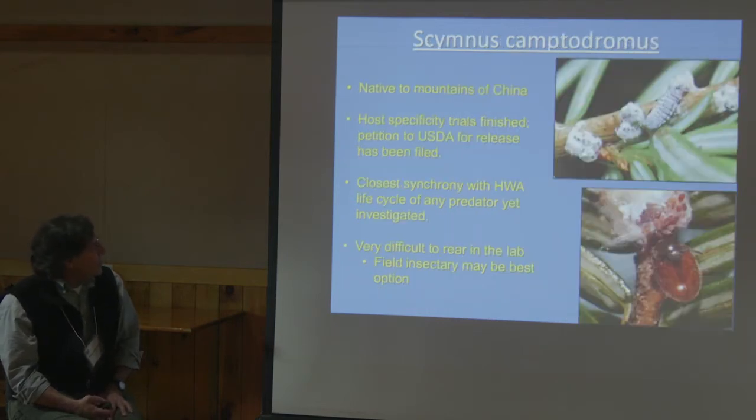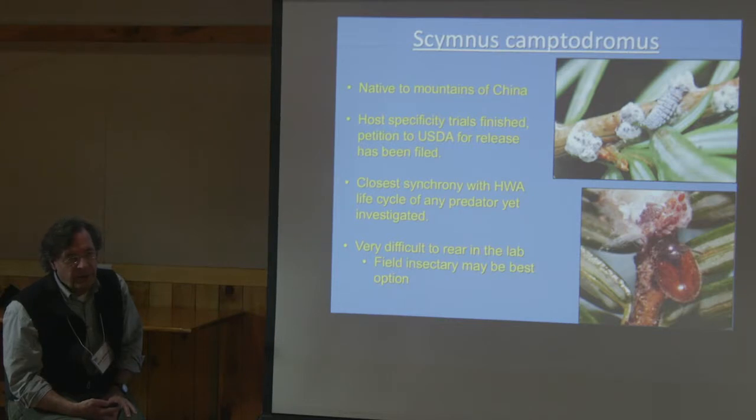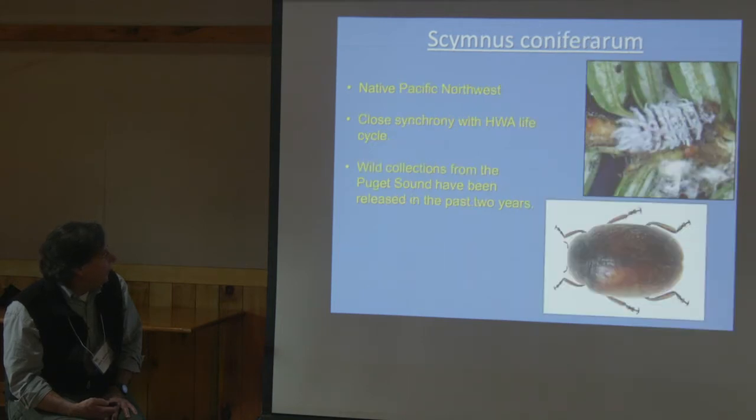This is one in the wings. This is a ladybird beetle from China. It looks to be very, very promising. It's just finished all its evaluation work, and it's almost finished its permitting through the USDA APHIS PPQ. I'm really looking forward to getting this. Hopefully, New York will be one of the first places we have to release it. I've been working on this for a long time, and I really hope we can get it.